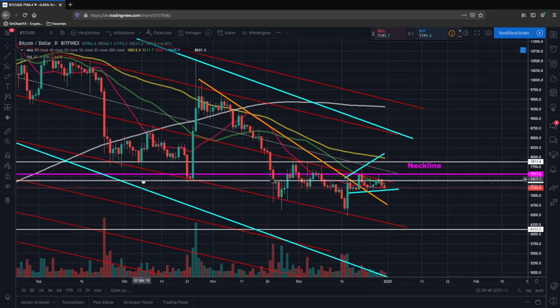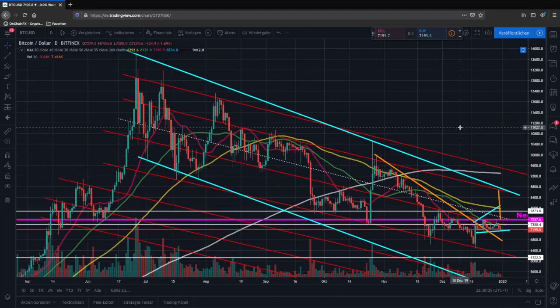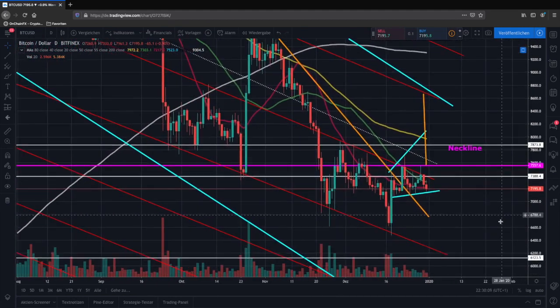All right, and if we take the height of this and say this is a possible point of breakout, then it will bring us all the way up to this very long downwards trend line that you can see right here. So there are really some bullish signs in the chart.